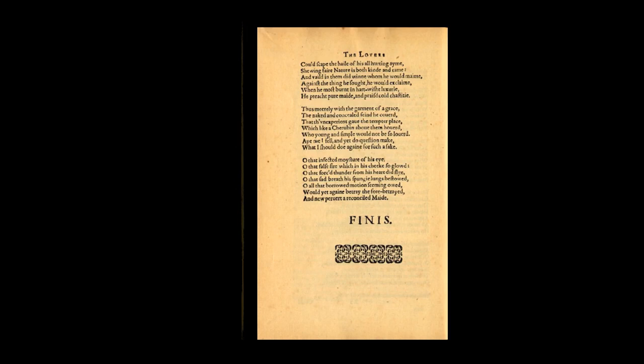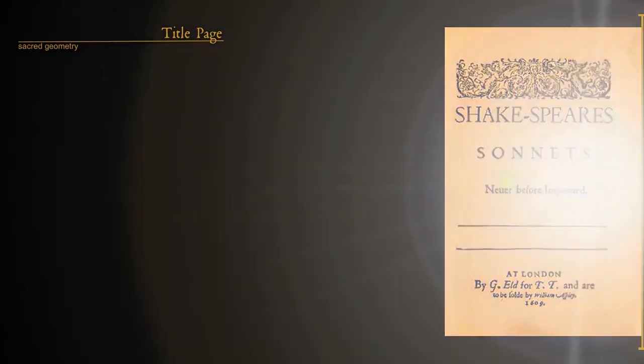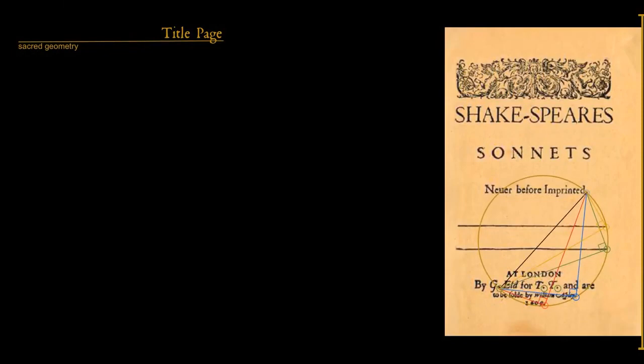No binding. Paper was expensive, so the publisher, Thomas Thorpe, if indeed it was him, jumped right in, and after creating this brilliant masterpiece of sacred geometry, which you've already seen in a different part of the series, he made sure he filled every available space with the magnificent poems he was offering. Well, not exactly. Right off the bat, he uses a huge font for a mere 30 words on a page for his baffling and incomprehensible dedication that no one since has been able to understand.